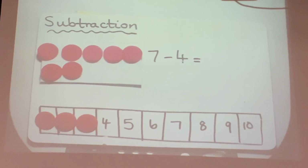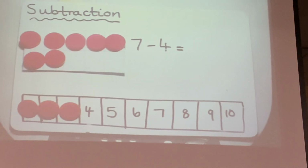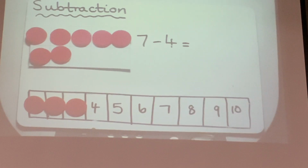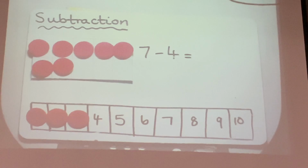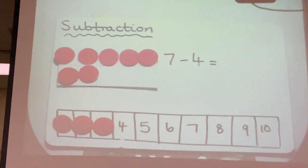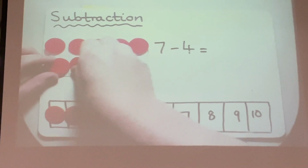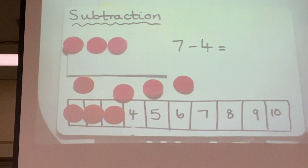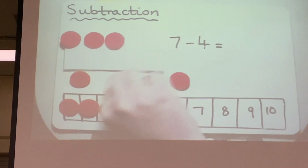So for this in reception, we just use the red counters, okay, and then we take the counters away. For example, they might see a number sentence here, or if we've got a board up and we see some animals, we say we're going to take away 2 of them or 4 of them. So if there were 7 animals and we're taking away 4, they have their 10 frame and they remove 4 counters, and there's the answer. And then they can record that as well in a number sentence.